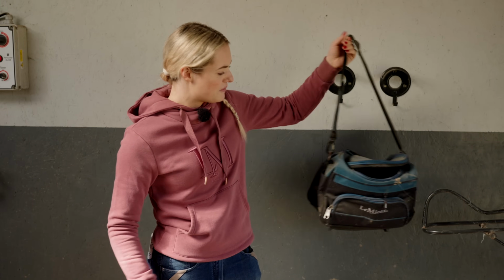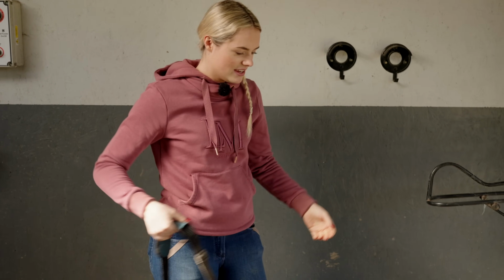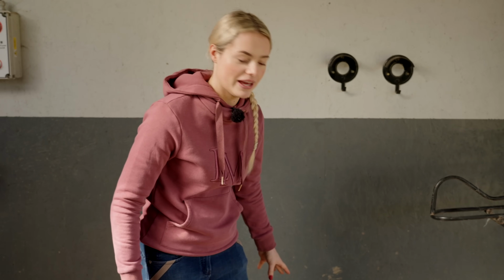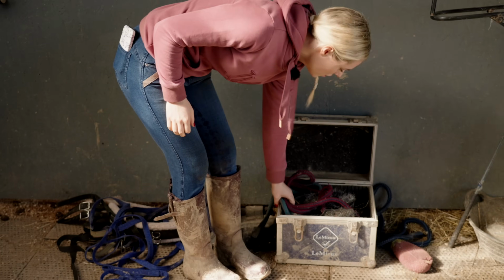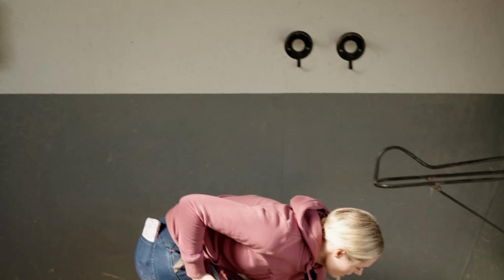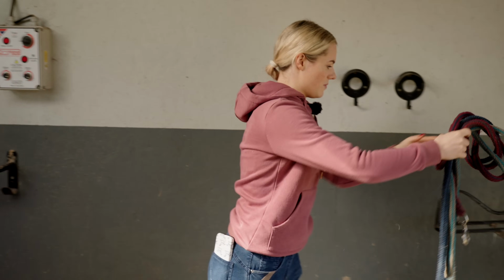But yes, here we have one part of my grooming kit, which is absolutely disgusting. Away you go. And then, oh, it did roly-poly. Oh no, I stepped on my brush. Sorry, brush. And then I have not one, not two, but 3 lead ropes that need putting away. So I'm gonna put them where they should be.